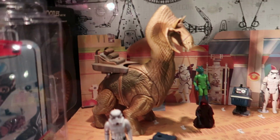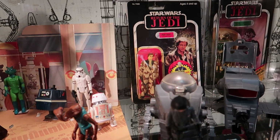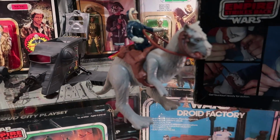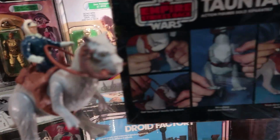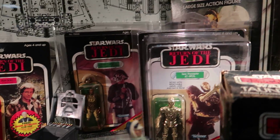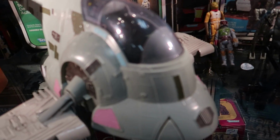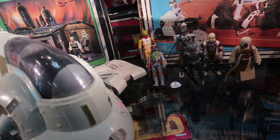Moving along in the case, you can see more guys, and there's a little Han in the background. Oh, and a Han up front on a Tauntaun. Oh, here's the box from Han with the Tauntaun. Like I said, I just want one of each item in here, including this vintage Slave 1.